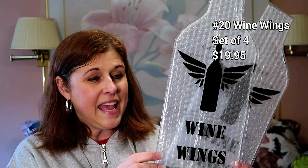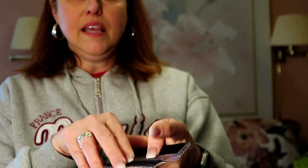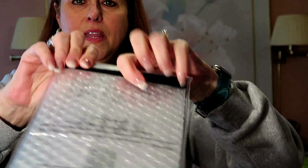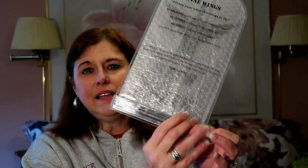Okay, so this is kind of a fun one. This is called Wine Wings, and I've only got 2 of them here because my husband has the other 2 with him on his trip. But it comes in a pack of 4, and you can see it's kind of like bubble wrap on the inside. But the neat thing about it is it's also a waterproof pouch. So it opens up, you slide your bottle in, and then you fold it back up. And not only is it cushioned and padded for the trip, but if it should happen to leak or break, which we've not had happen, it's not going to leak out and get all over your clothes because it is closed up here.